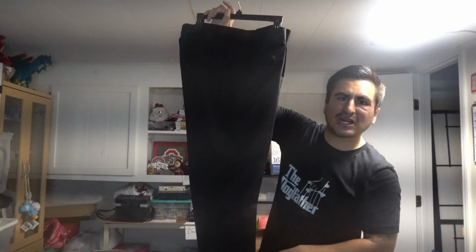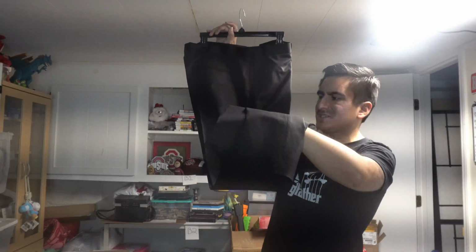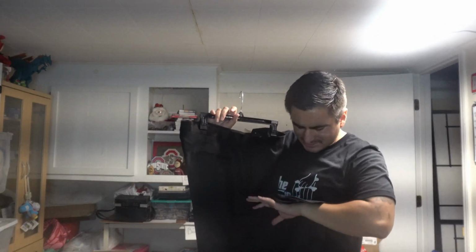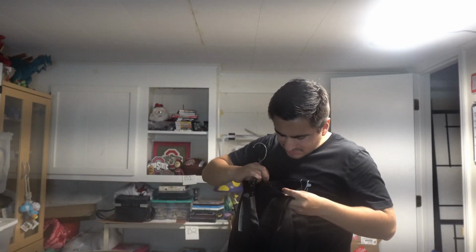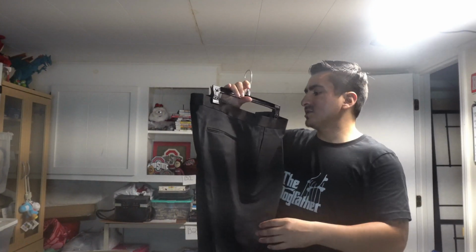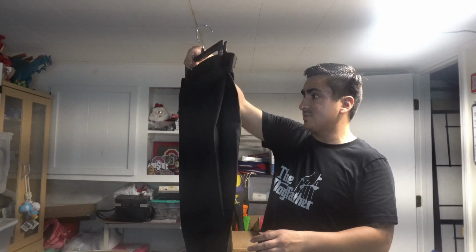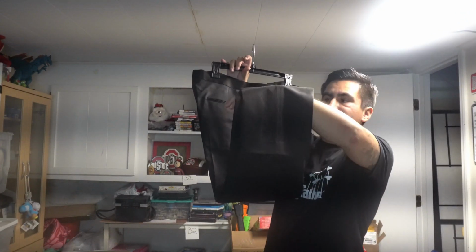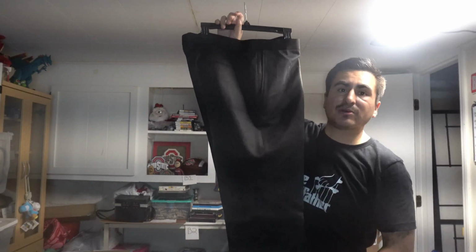Alright, we have tuxedo trousers. So if anybody's in need of tuxedo trousers, I'm your guy. It's a separate. It's actually tailored. So I'm going to list it and see what it sells for. I've never sold tuxedo pants without the actual jacket before, so I'm just going to try my best.